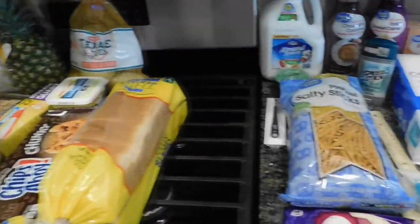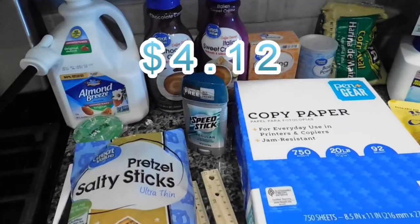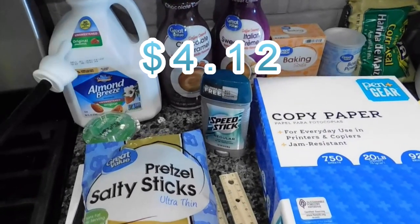Let's just zip right over here. There's Walmart. HEB was out of my almond milk that I've been getting. And honestly, Walmart was almost out too. So I ordered 2. I only got 1. But I did get that.